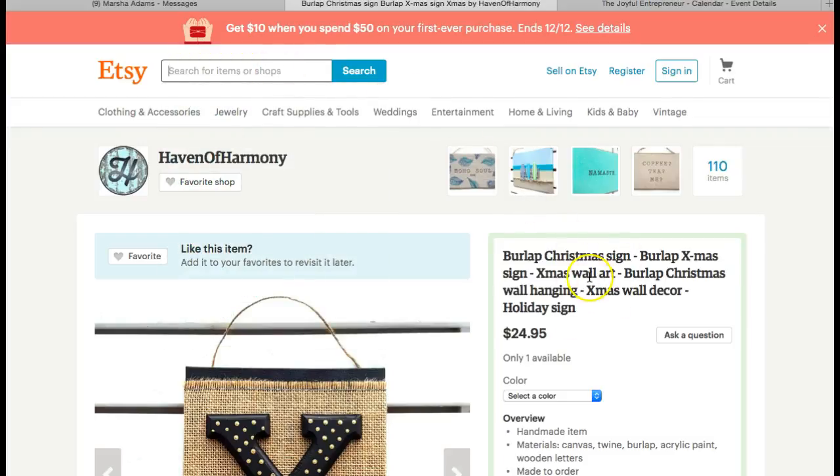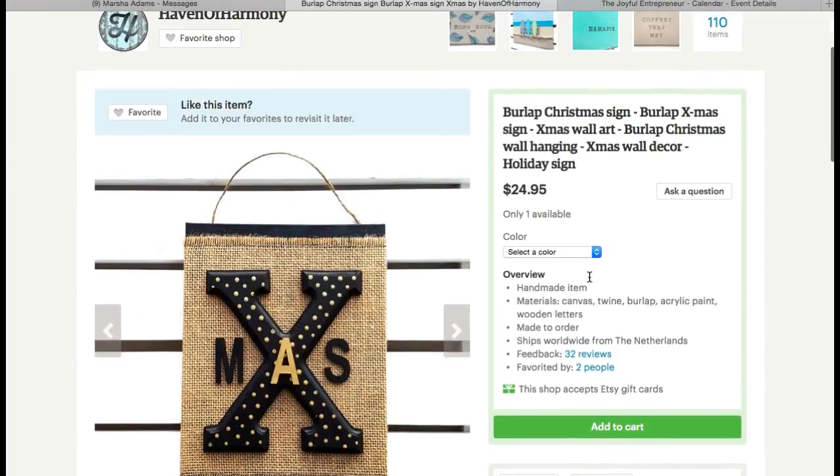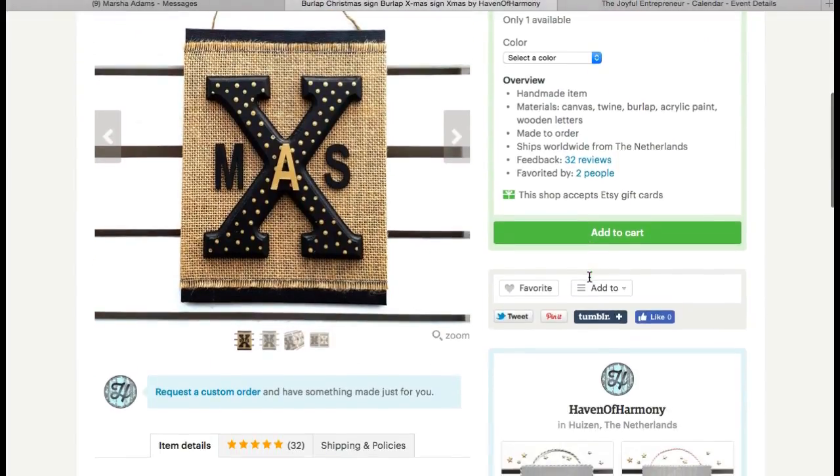I think if you added in a couple of those search terms as well as describing it as you are, that would get you a double bang for your buck, basically. That means you'd be getting both people that are looking specifically for that, but you'd also hit a larger group of people that are looking to find something for a home that has rustic decor in it.